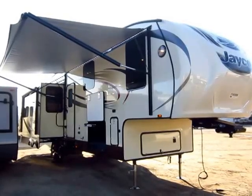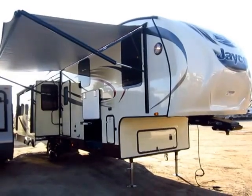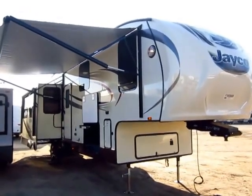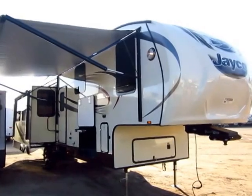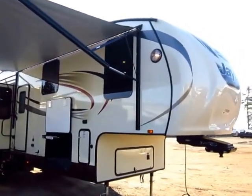321 RSTS Jayco Eagle here at Haylett RV of Coldwater, Michigan. There's a lot of fifth wheels, especially in this class. This is one of the most popular classes of fifth wheels. And last year, Jayco's market share grew tremendously.